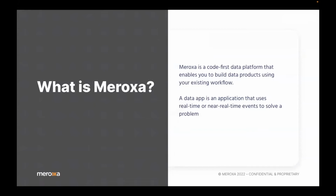Meroxa is a code first data platform that allows you to build data products using your existing developer workflows. So no drag and drop, none of that. Just plain old code. Get back to basics. I feel like there's a lot of complexity that gets introduced by tools. That's why we started the company: to make sure that people don't get bogged down with infrastructure and they get time to value very fast.